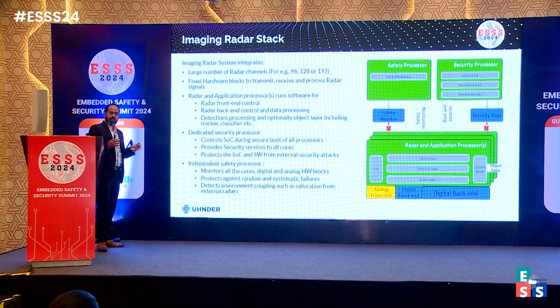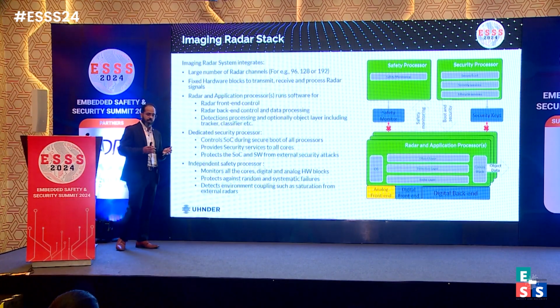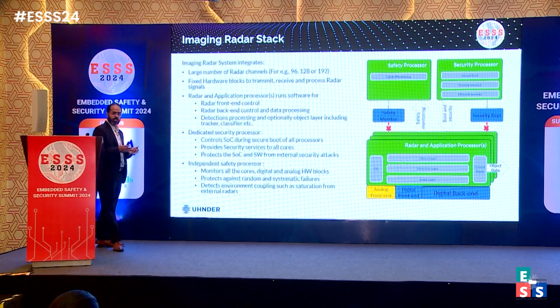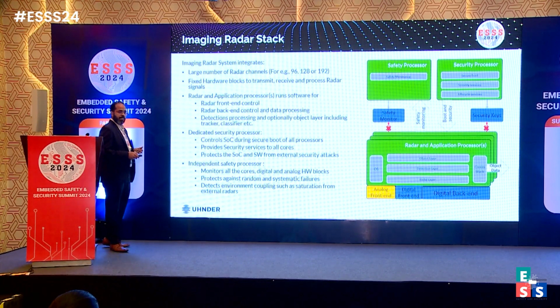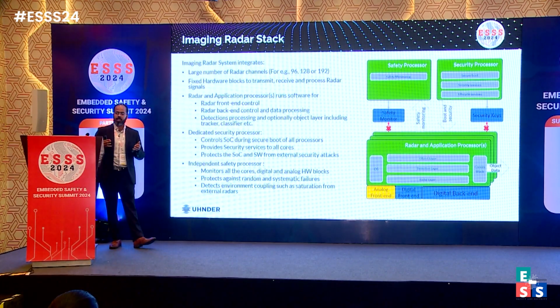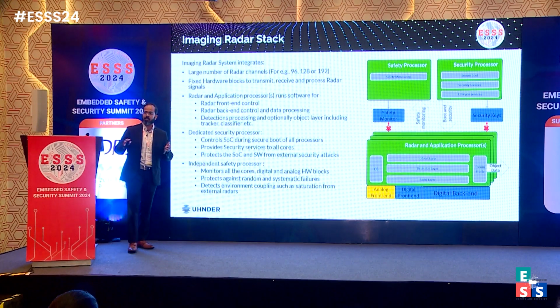Then these are mostly the functional aspects of the radar. And as we discussed throughout the morning session, we need to have functional safety and security embedded into the sensor, and it's not an outside topic. Security is key here because the secure boot is responsible for getting the entire software to start running, and it has to ensure that when the sensor starts running, it is in a trusted state.